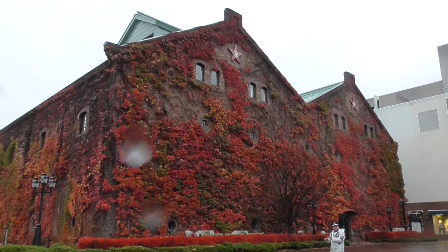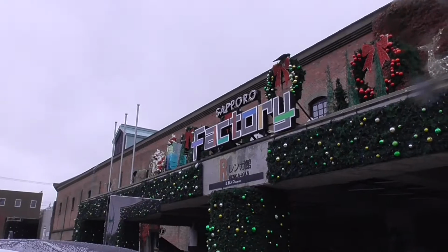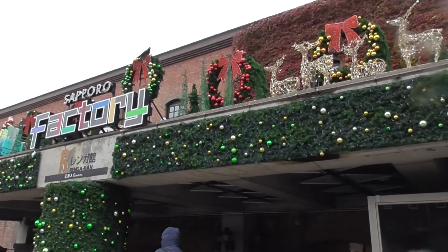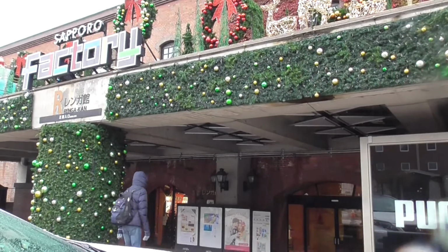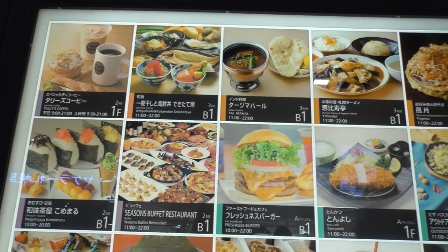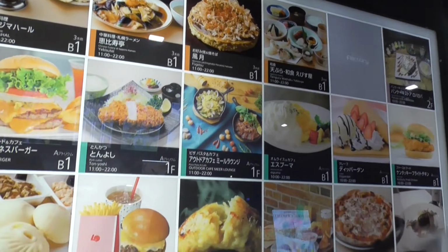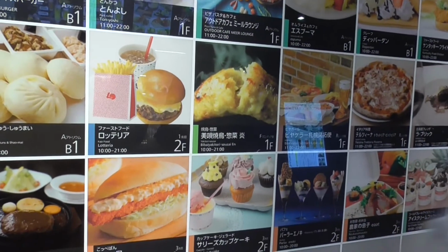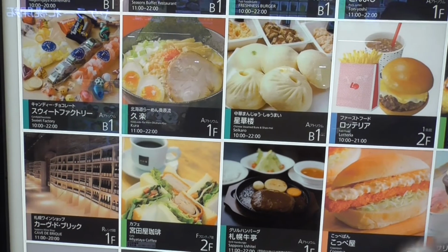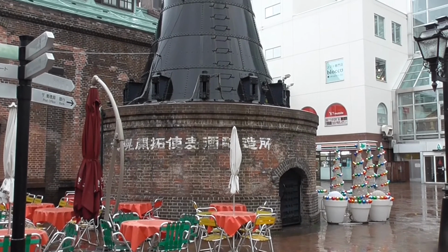Sapporo Factory, which now has lots of shops inside. Lots of food choices in this former factory. This is Sapporo Beer Brewery.